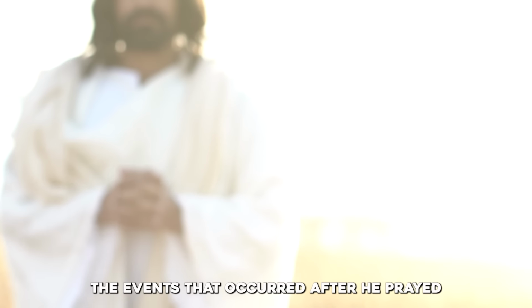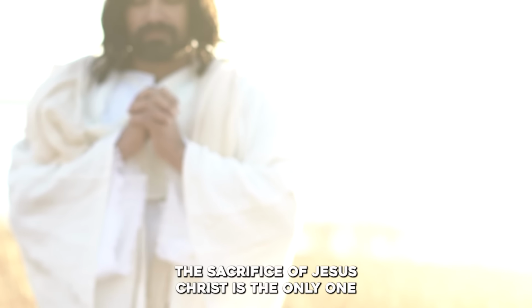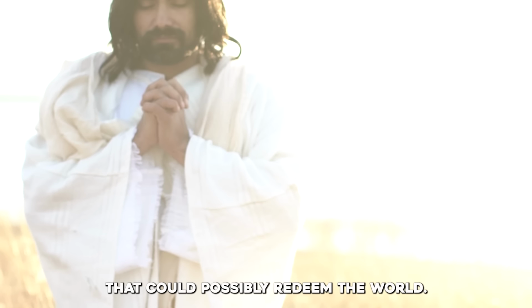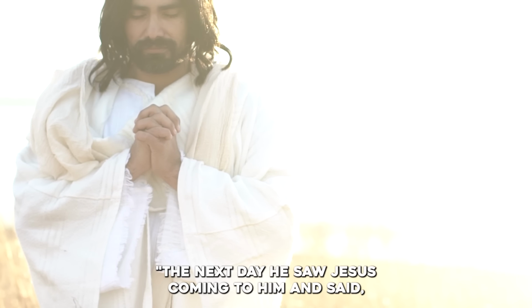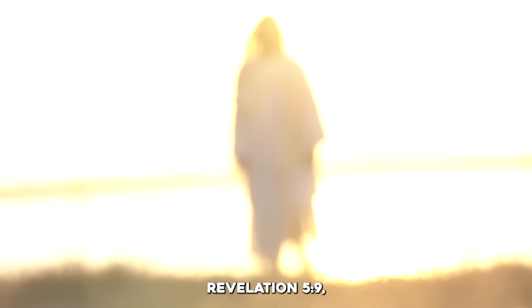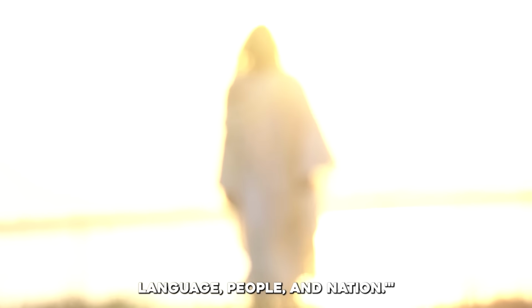The events that occurred after he prayed demonstrate that there was no other way. The sacrifice of Jesus Christ is the only one that could possibly redeem the world. John chapter 1, verse 29. The next day he saw Jesus coming to him and said, "Behold the Lamb of God who takes away the sin of the world." Revelation chapter 5, verse 9. And they sang a new song, saying, "Worthy are you to take the scroll and to break its seals, for you were slaughtered, and you purchased people for God with your blood from every tribe, language, people, and nation."